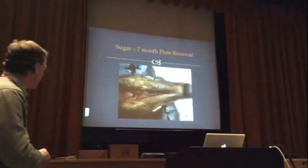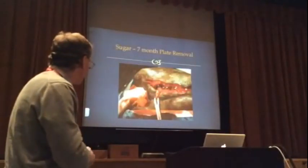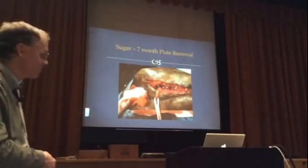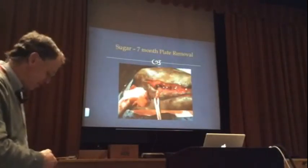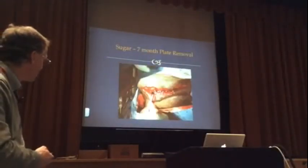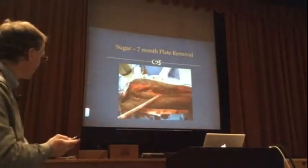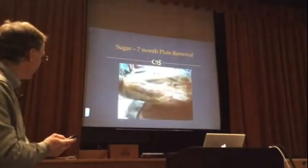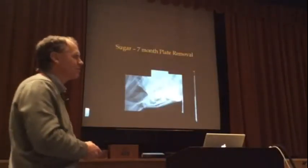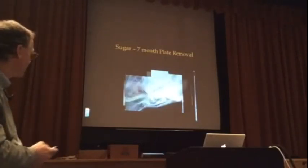It just shows the healing there, but we went back in and took that plate out. Sometimes taking these plates out is a little more challenging than putting it in, because we've got to find all those screws that were put in there and try to get everything undone. So it's just showing taking that plate back out and getting everything cleaned up. And so that was summer, and like I said, late this fall, this horse is competing and doing very well.